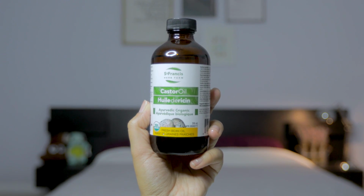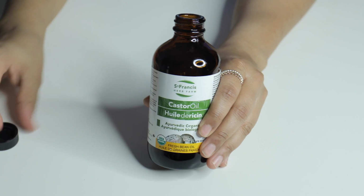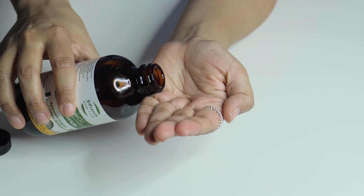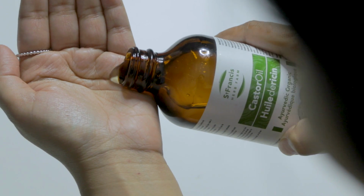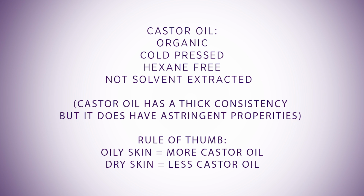I usually begin with castor oil. Castor oil is an all-time favorite and a very versatile oil. You want to make sure it's organic, cold pressed, hexane free, and not solvent extracted. It does have a thick consistency, but it has astringent properties, which are also known as drying properties. So if you're someone who has oily skin, you can use more castor oil, and if you tend to have drier skin, feel free to use less.